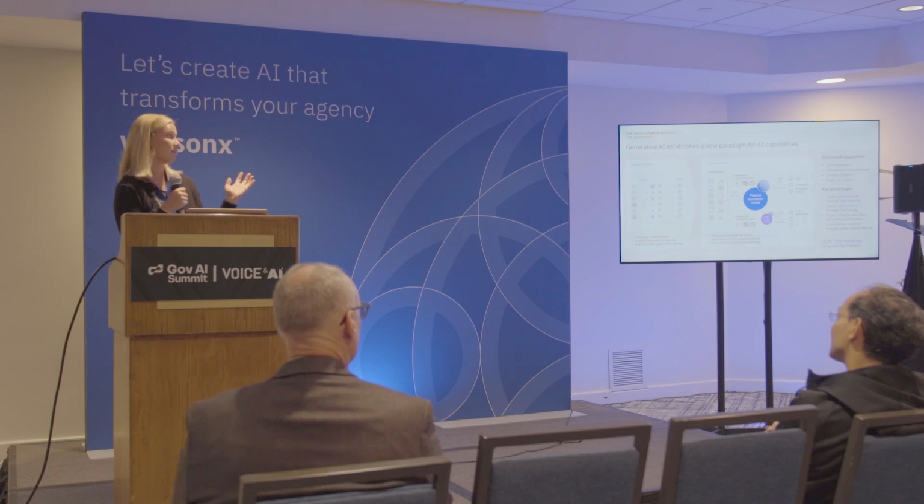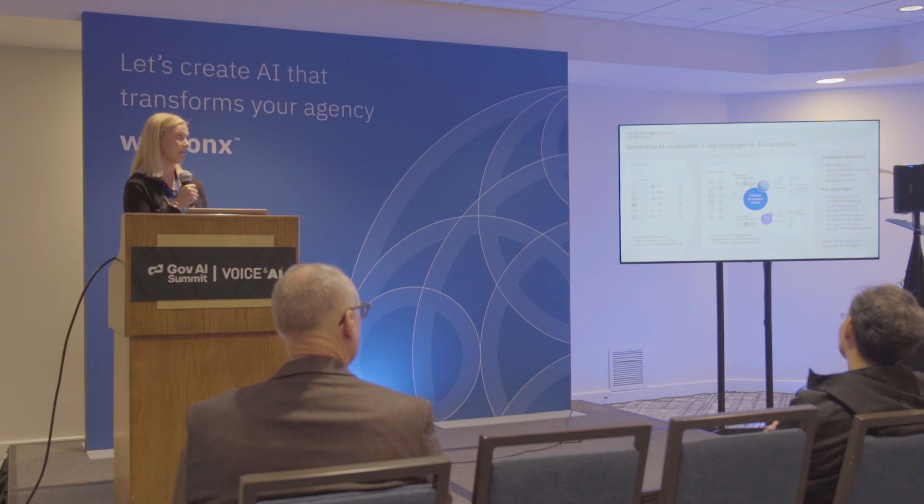So we have a ton of productivity and use cases that are therefore unlocked with this paradigm that generative AI and fueled by foundation models offers us.